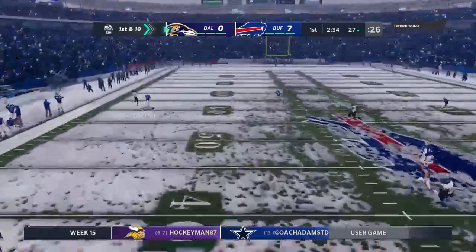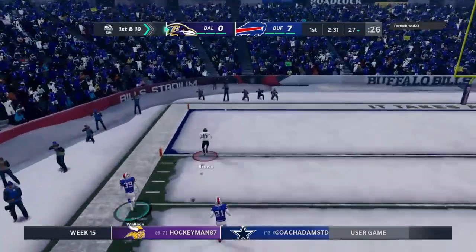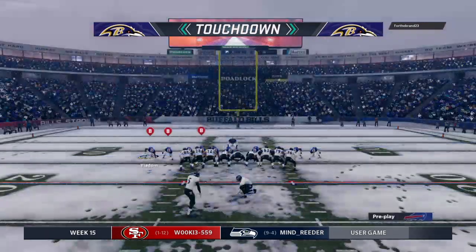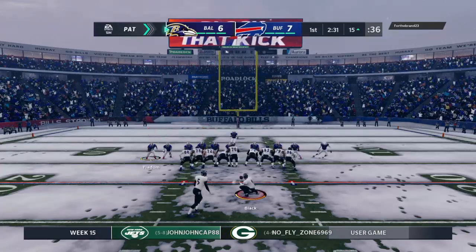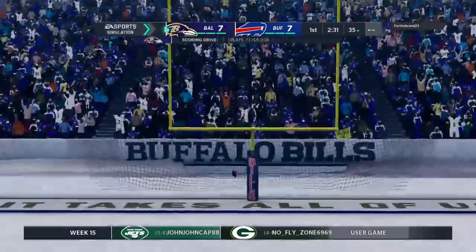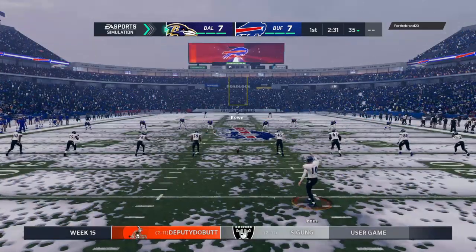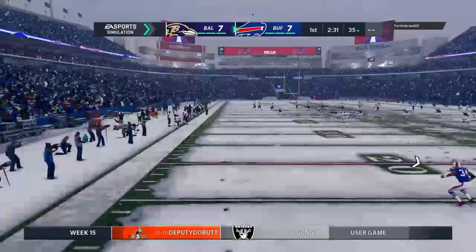He's going deep for Brown. That's caught inside the 20. And all the way in for a Ravens touchdown. Marquise Brown. Hollywood Marquise Brown. With touchdown number 7 on the year. And the Ravens are an extra point away from tying the football game. That extra point through the snowflakes, up and good. And we are tied at 7. So all even at 7 now as they kick it away.